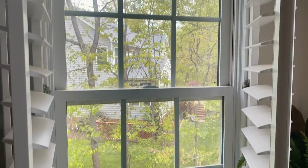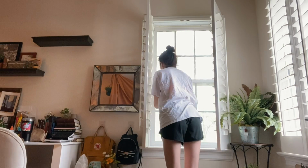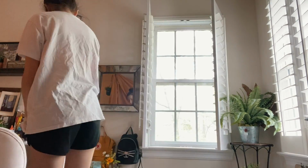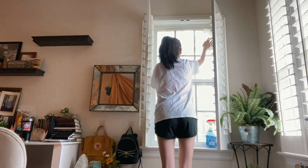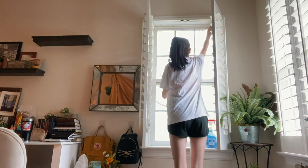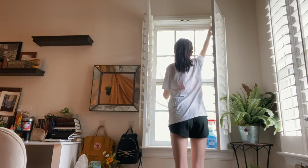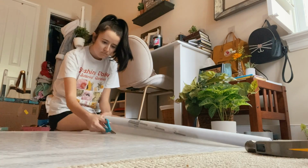So to install this window film, the first thing I had to do was get the windowsills a good cleaning, and I also cleaned the window with Windex to make sure there wasn't any dust that would get trapped underneath the film. I ended up discovering that my window had been just a crack open on the top for, I'm pretty sure, literal years. So yeah, I ended up closing that up, and that explains why my room was always so cold.